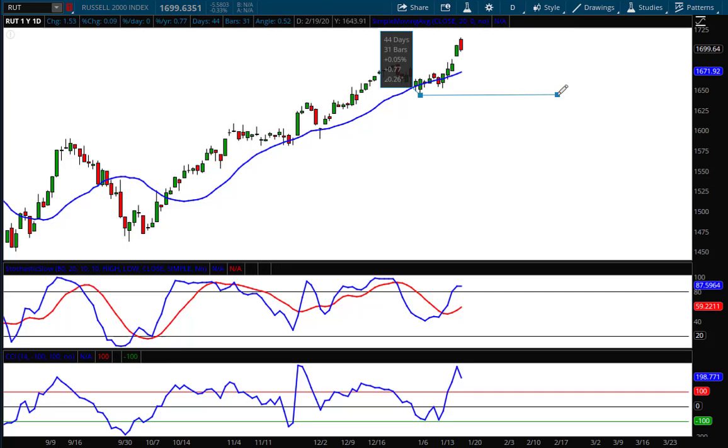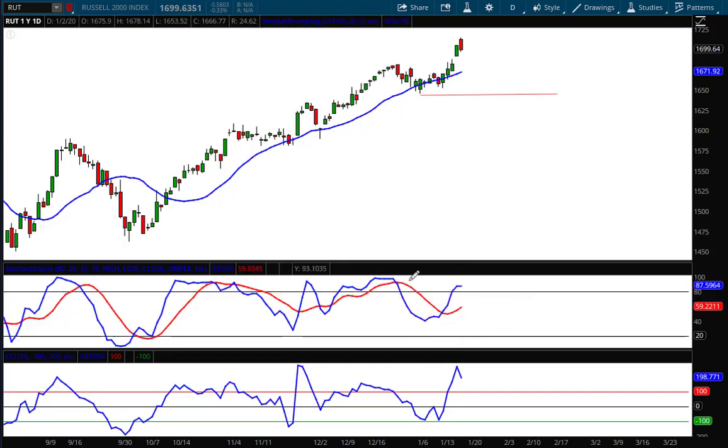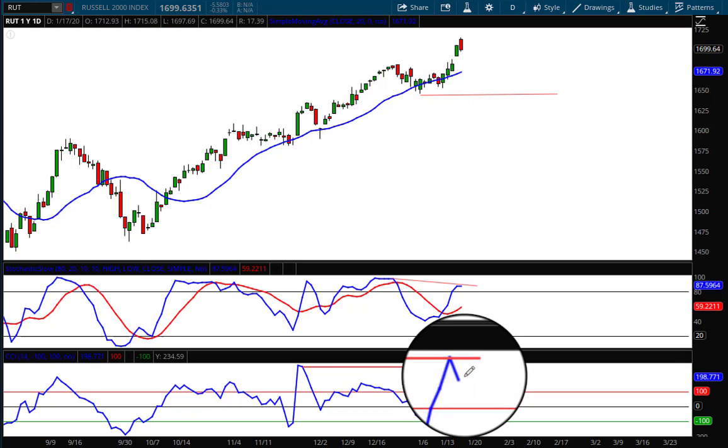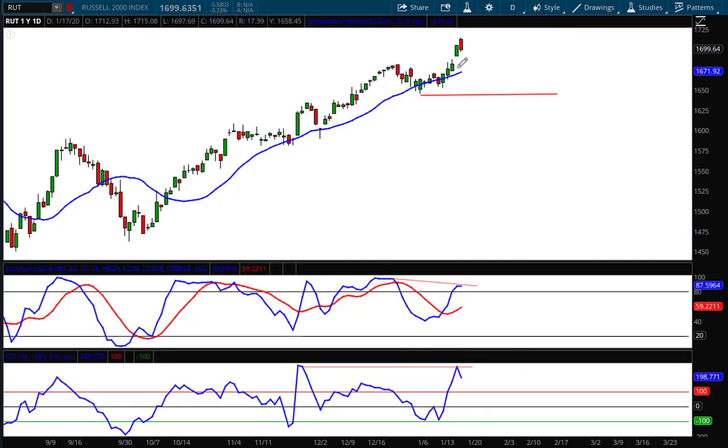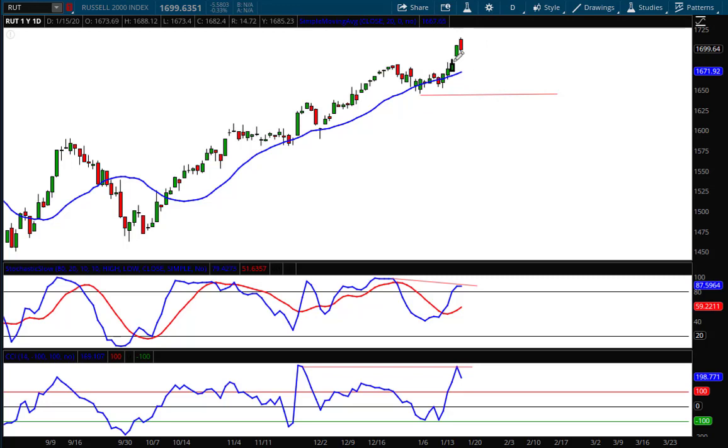That's signal number one. Signal number two, you can see that the stochastics oscillator is rolling over. It's hinging to the downside. We have a lower high on that stochastic, so that's a negative divergence. And we also have a lower high on the CCI with a hinge dramatically lower today. There's a gap below the market right here.